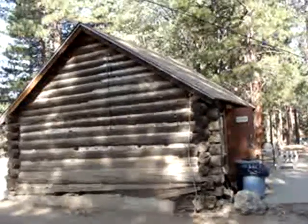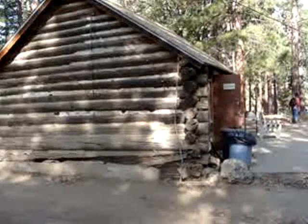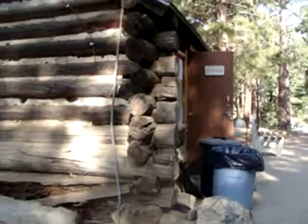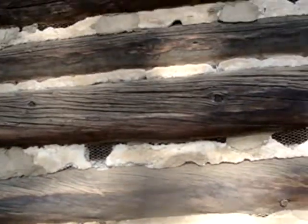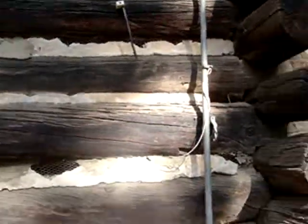This is the trading post. These buildings are at least 100 years old, I think. Maybe they were established when Camp Tahquitz was established, which I'll have to go and look up, because that makes sense. A little bit worse for the wear, but holding up. Held together by duct tape.